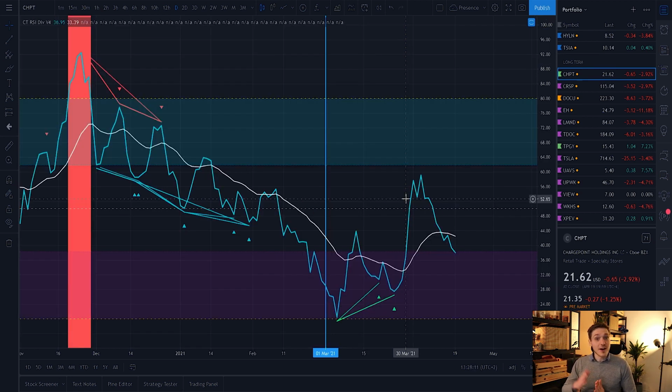We can also see that the RSI right now is in an uptrend, because the RSI, which is this blue line over here, is now making higher lows and higher highs. So we have a low over here, a higher low over here, and potentially a higher low coming in the next coming days or even weeks. And we had a high over here and a higher high over here. So that means the RSI is in an uptrend, which is definitely a good sign. And the EMA, which is this white line over here, the exponential moving average on the RSI, is also going to the upside, which is also a good sign.